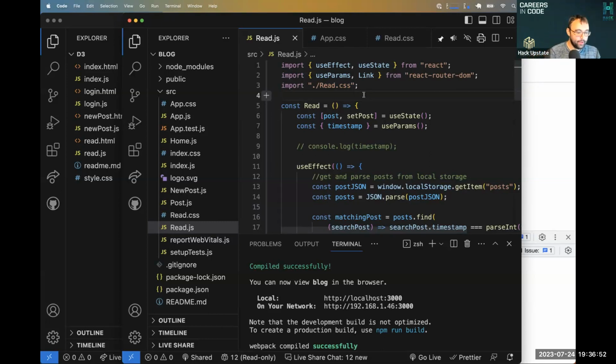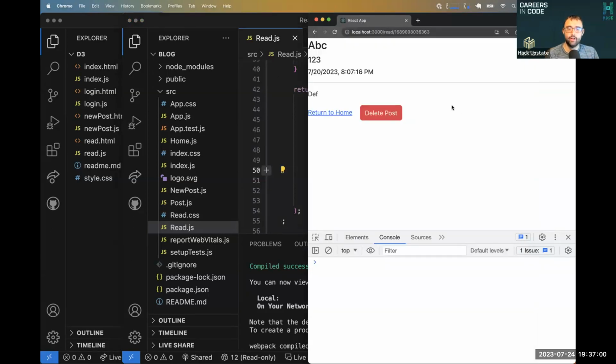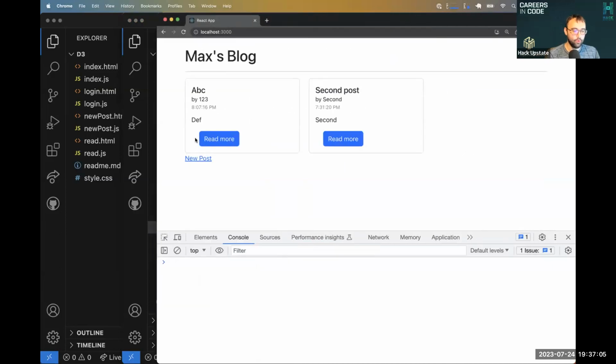So I'm feeling pretty good about this. I've got it on my read component. I've only got one button on this, the BTN down here. I'm cool targeting that directly. I hit return to home, and all of a sudden my read more buttons have a margin left of 20 pixels on them. And I'm like, but why?